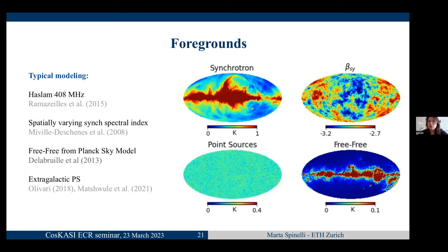Another part that is important is the foregrounds. Typically, what we do is we go back to what Planck has measured and try to rescale to the frequency of interest what we have from Planck. So, for example, normally we use the reprocessed Haslam map by Remazeilles et al., and we have a spectral index to actually scale this Haslam map to all the frequencies of interest. Then we have point sources simulated in various ways, and free-free maps also computed from the work that has been done for Planck. So this is normally the typical modeling for the foregrounds. Of course, you can also do other things, but this is kind of what the community in general is using.